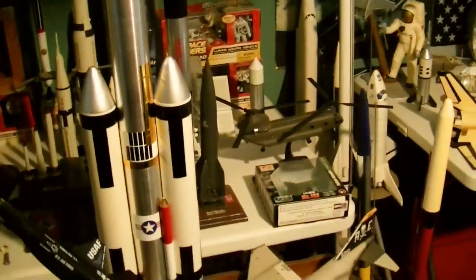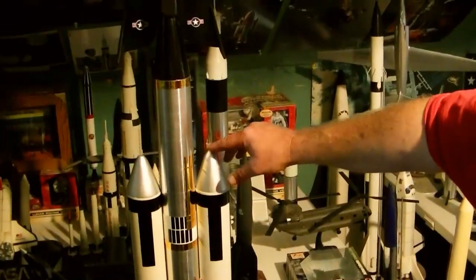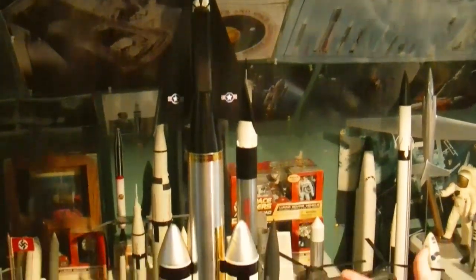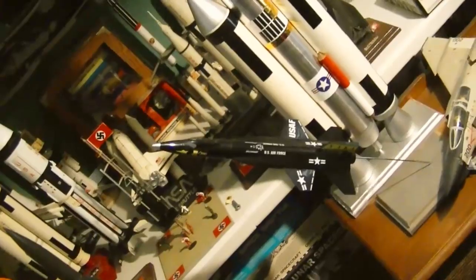Here we have various models in the early space program. This here was the Dinosaur Project. It was supposed to have been a manned spy glider to spy on the Soviet Union. We have the X-15, which Neil Armstrong also flew.